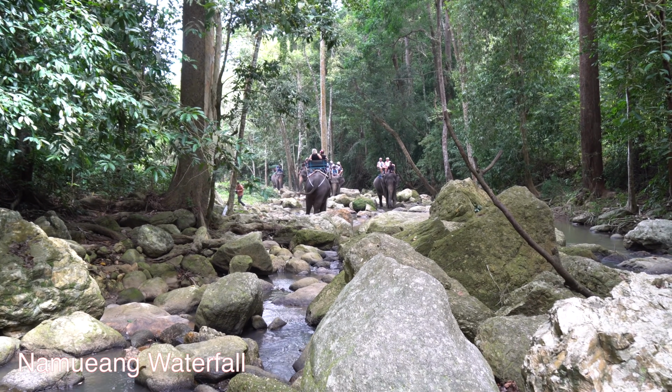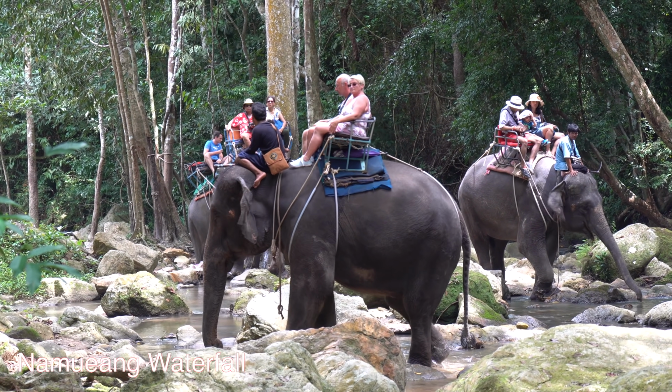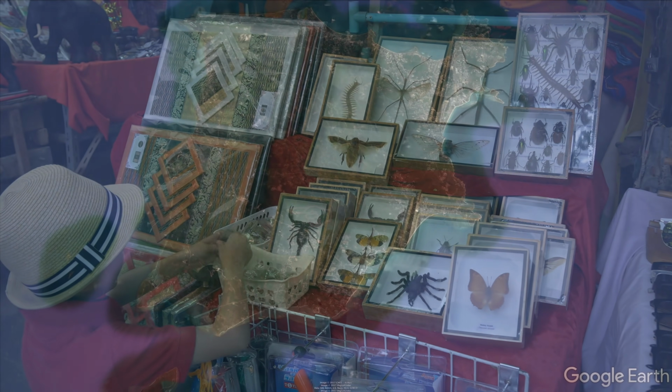Right next to the waterfall, there's a safari park that offers different ways of exploring the area. And as with most of the tourist destinations on the island, there are many interesting souvenirs to be taken home.